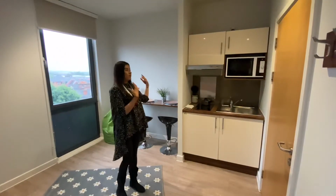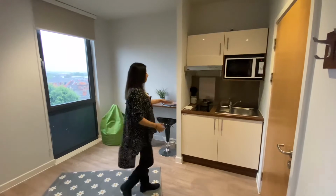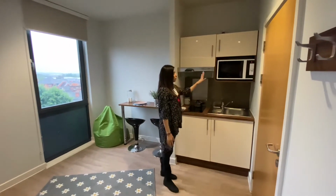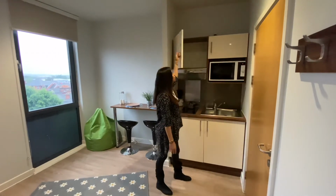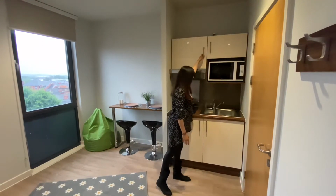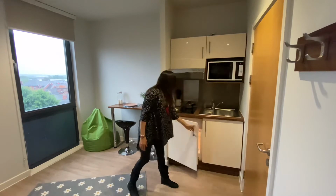So now we are in the kitchen area. So we have the two ring hob microwave combination oven. You have extra storage space just up here. And just beneath, you have your bin storage and your fridge freezer.